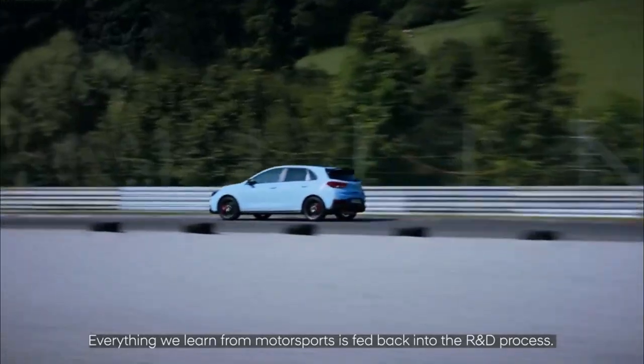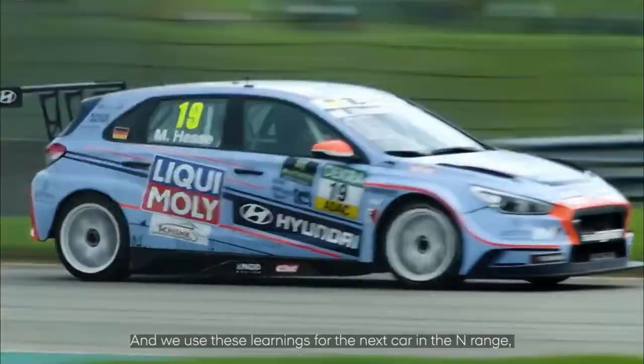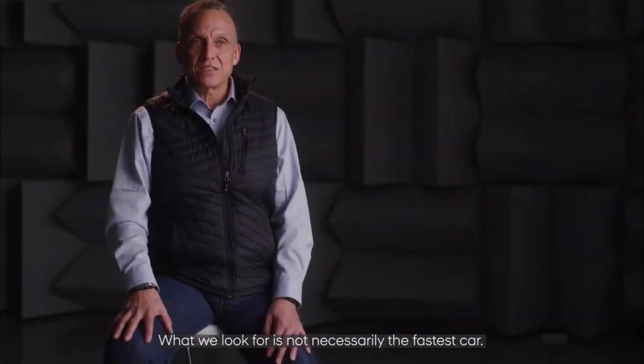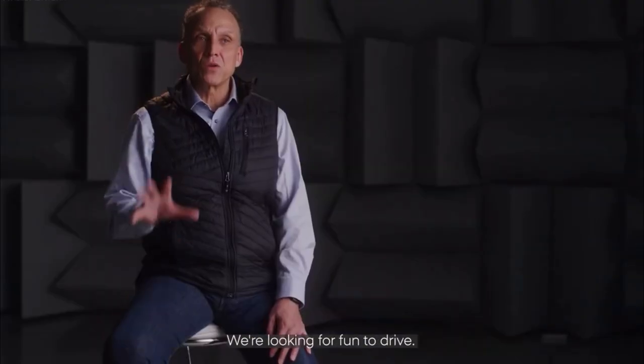Everything we learn from motorsports is fed back into the R&D process, and we use these learnings for the next car in the N range or the next performance project. And what we look for is not necessarily the fastest car, because many brands target only the highest performance. We're looking for fun to drive.